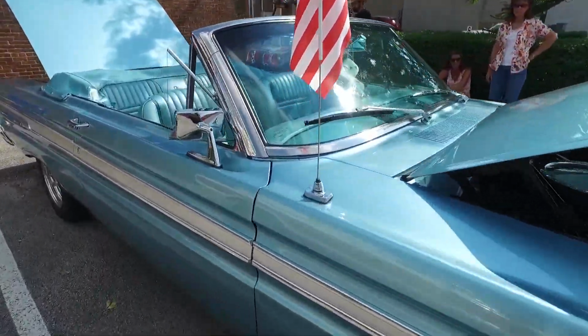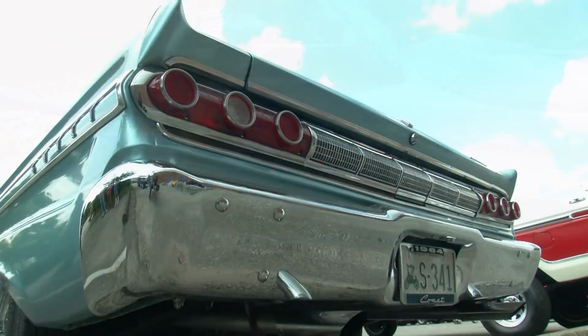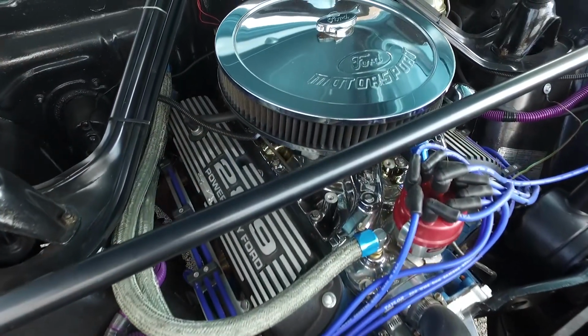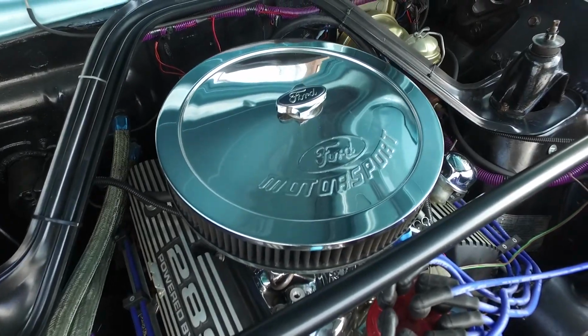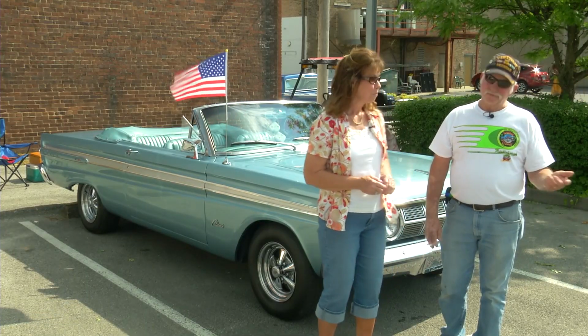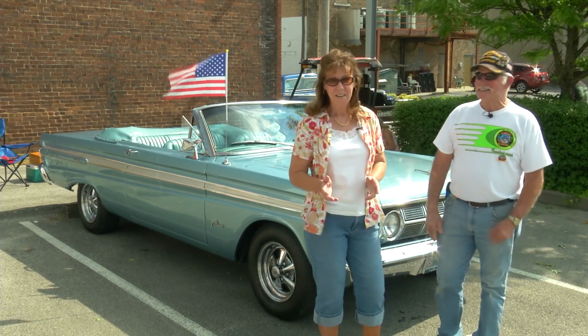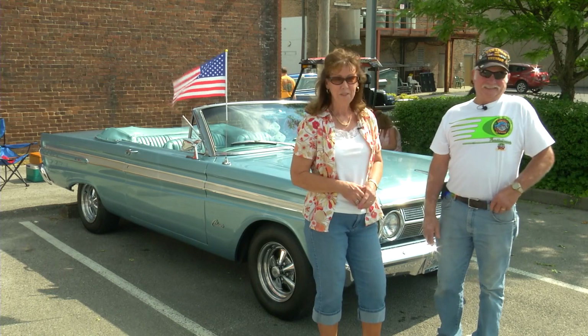Well, actually, it's my car, because he's got his own car. He's got a '67 Fairlane that he bought in 1967, so he's got his car and I got my car. Yeah, she hasn't driven mine yet because it's a little more potent than this one. I'm afraid I might mess his up, and I don't want to be in no big trouble.